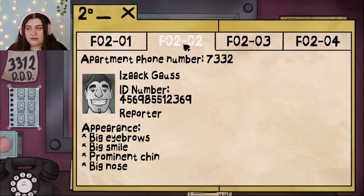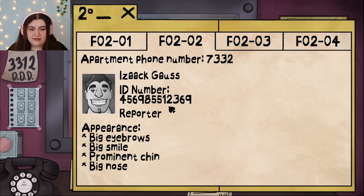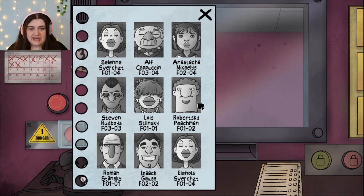Okay, so he has big eyebrows, big smile, prominent chin, big nose. He is on my list for today. One, two, three, six, nine. He looks the same to me, right? He didn't say anything.